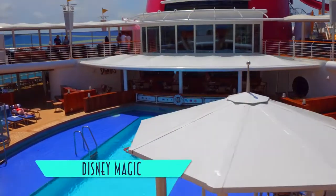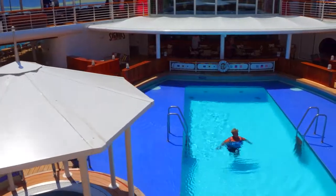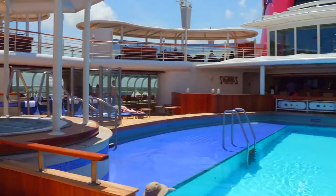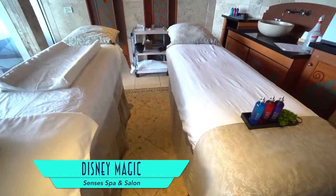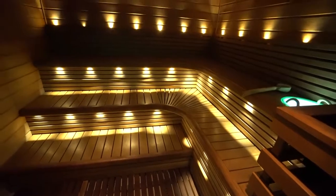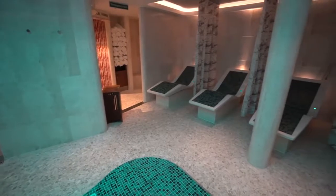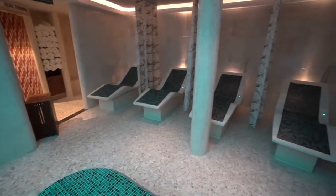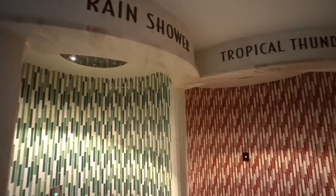And for those 18 and over looking for the occasional escape from children, there's the lovely Quiet Cove Adult Pool, complete with inviting hot tubs. For further relaxation, there's also the Senses Spa and Salon. From its extensive treatment rooms and dry saunas, to the welcoming rainforest room with steam chambers, therapeutic heated tile beds, and sublime aromatic showers.